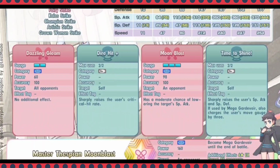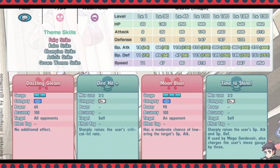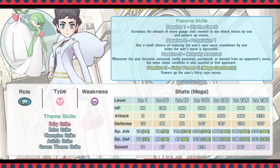And then she's going to have Dazzling Gleam as her AoE, and she has the potential to hit just as hard as Red and Charizard from their Heat Wave. So that's going to be interesting to see. And then she's going to have Dire Hit, Moonblast, and Time to Shine. And Time to Shine is like a Calm Mind. If you play the main series games, you know what Calm Mind does, and that's basically what their training move is. Sharply raises the user's special attack and special defense, and if used by Mega Gardevoir, also charges the user's move gauge by 3, which is very good.